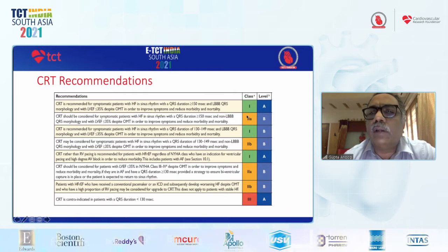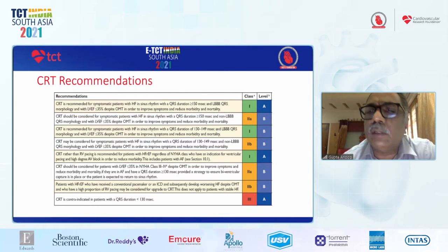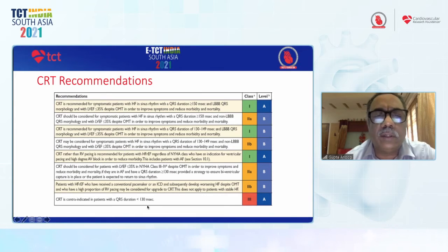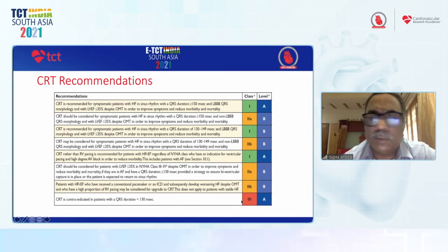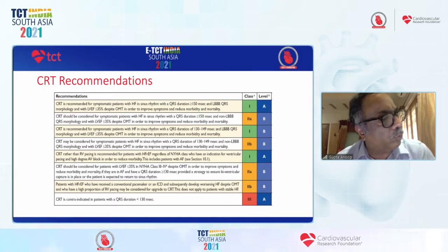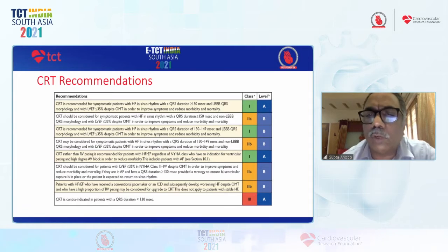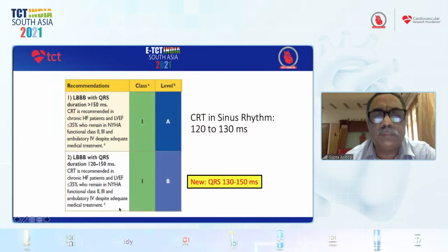The others are non-LBBB criteria, an IVCD or a right bundle branch block. That's a class 2 indication. And most of the time, if the QRS duration is less than 130, we in fact don't consider putting in a CRT. It is going to be more harmful to those patients. Upgradation depends on class 2A to 2B, whether you really want to upgrade from a dual chamber pacemaker, or if you're doing an AV junction ablation, whether you want to put in a BiV or not.